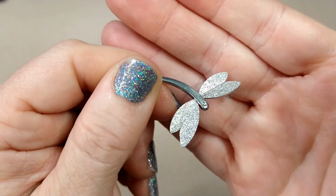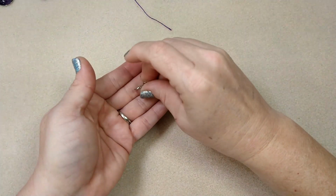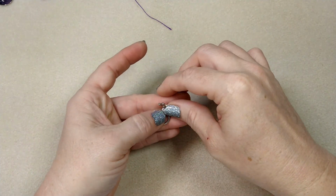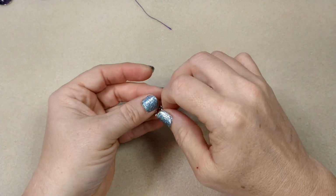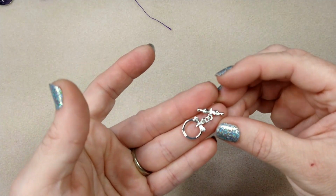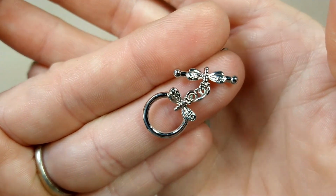That's pretty. Then we have, what do we have here? This is a 16 by 22mm platinum plated brass dragonfly toggle clasp. Oh, that's cute. Little dragonfly toggle. That is really cute.